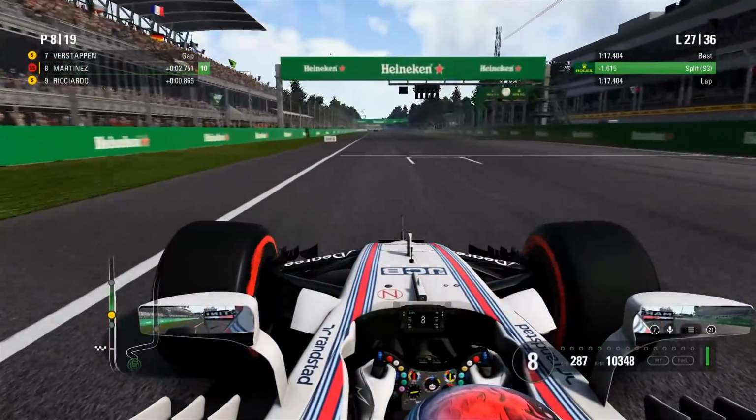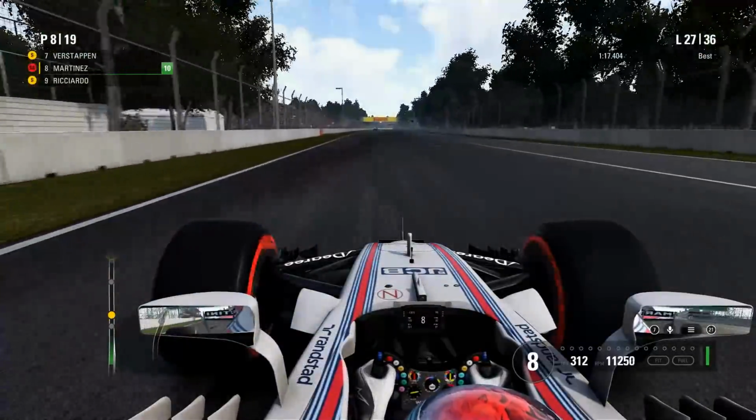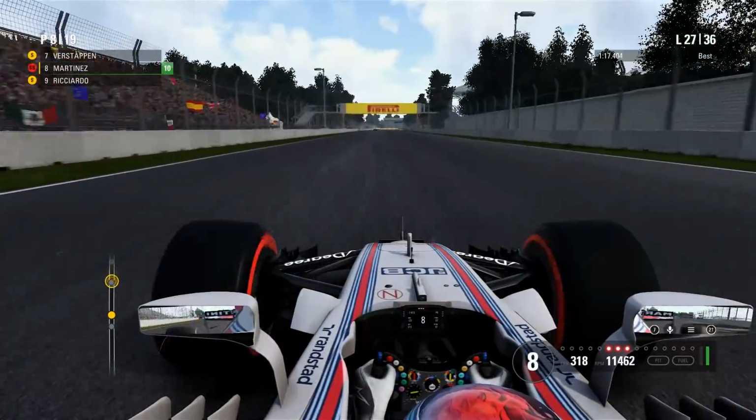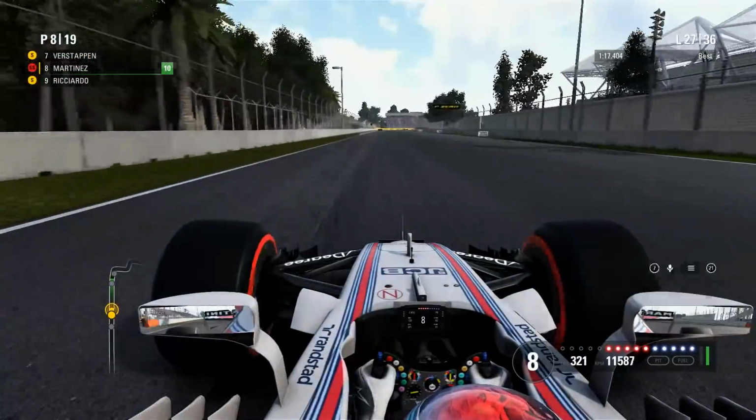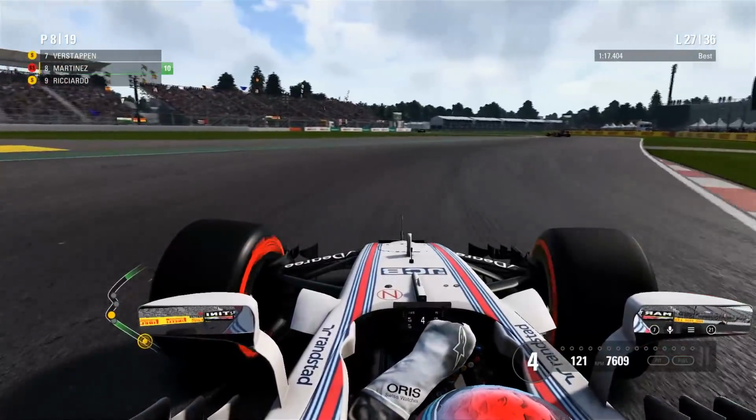1 minute 17.4, and we're catching Verstappen pretty quickly here. Also, we're pulling away from Ricciardo already, and like I said, I'm only in standard mix, so it's looking pretty good. Also, tyre wear is pretty good as well, so better than I expected. So far so good.